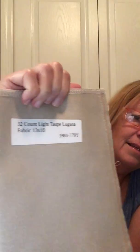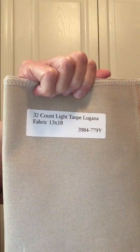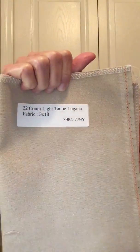So here is my Lugana I bought. This is 32 count light taupe by, I think it's just Weichelt. And then I have, or I don't know, who is that by? Yeah, I think that's what it is. It doesn't have on the label what it is.